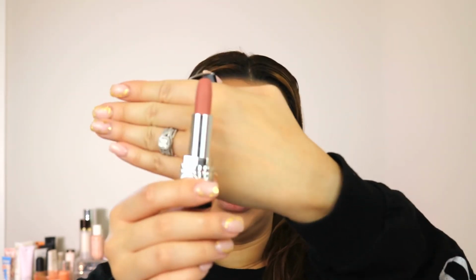So I am going to use this nude lipstick, which I'm obsessed with ever since I saw it. It is a Dior Nude Look Matte in the shade 100. Look at that, totally me. I'm gonna use this lipstick so much.